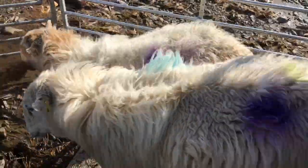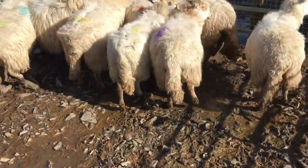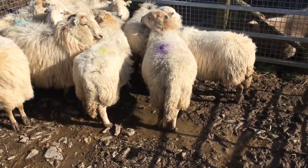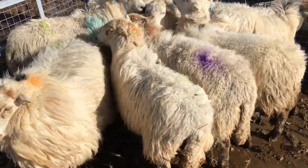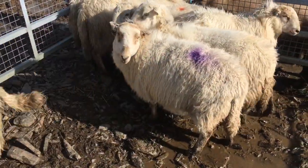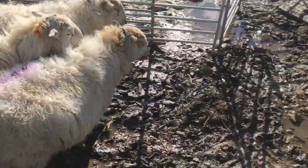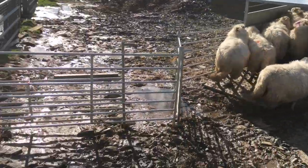Come on there, ladies. So we have got, these are all Welsh mountains. 3, 4, 5, 6, 7, 8, 9, 10 I think. Actually reloading themselves back into the trailer at the moment, which is a bit weird. But there we are.